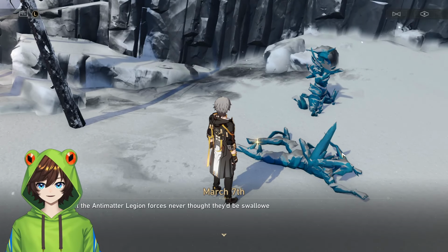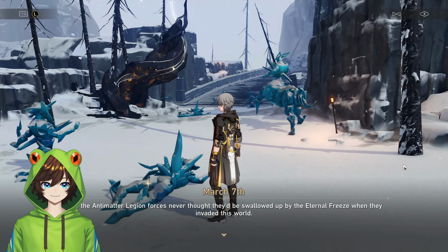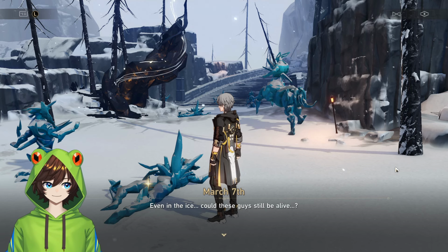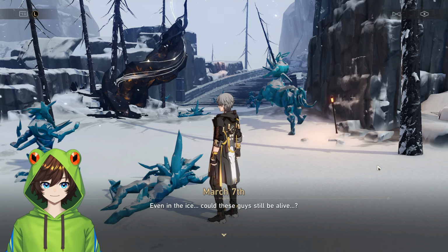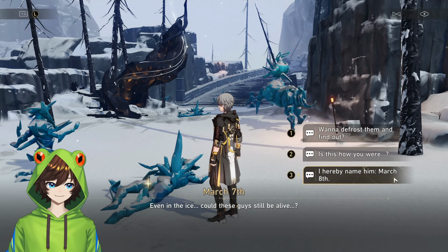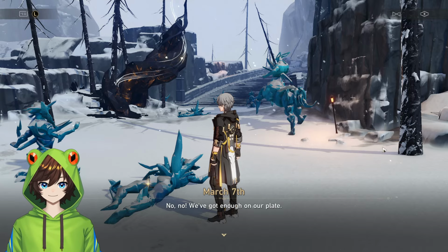I bet the Antimatter Legion forces never thought they'd be swallowed up by the Eternal Freeze when they invaded this world. Even in the ice, could these guys still be alive? No way, right? Wanna defrost them and find out? No, no, we've got enough on our plate.